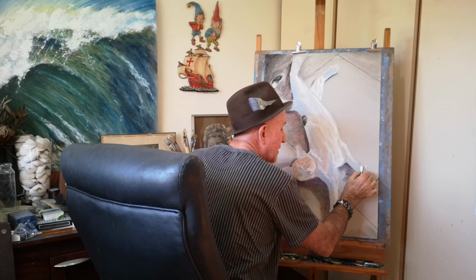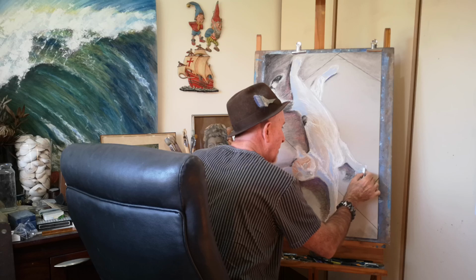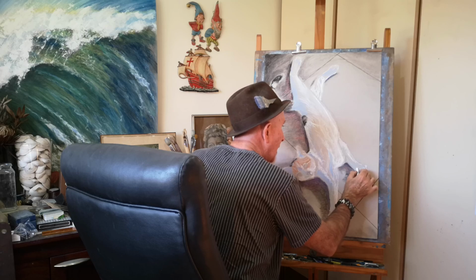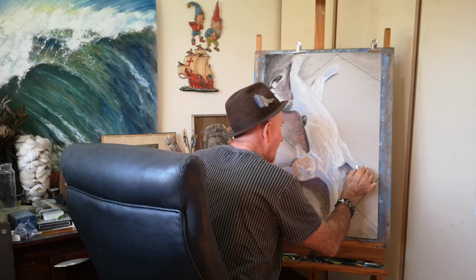These are the things to contemplate. Where are your points of interest? You might not just have one focal point. You might have a few, but which is your primary focal point? Establish that, and then work out how the layout works.